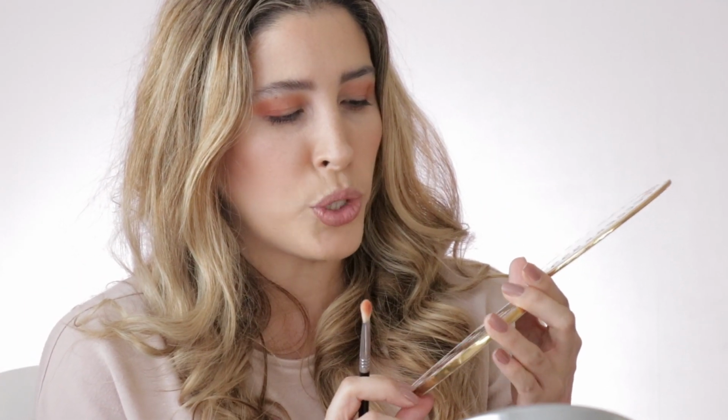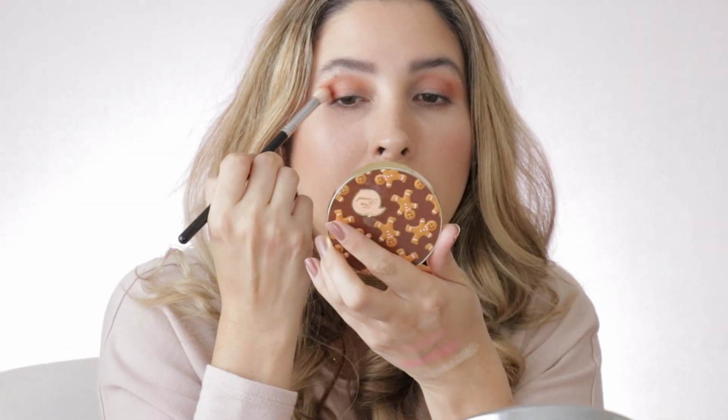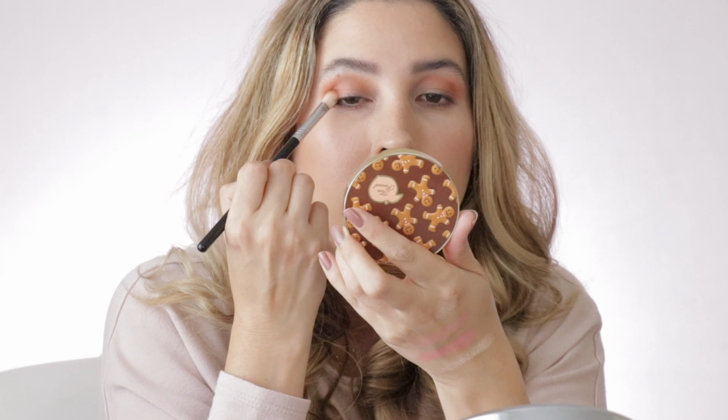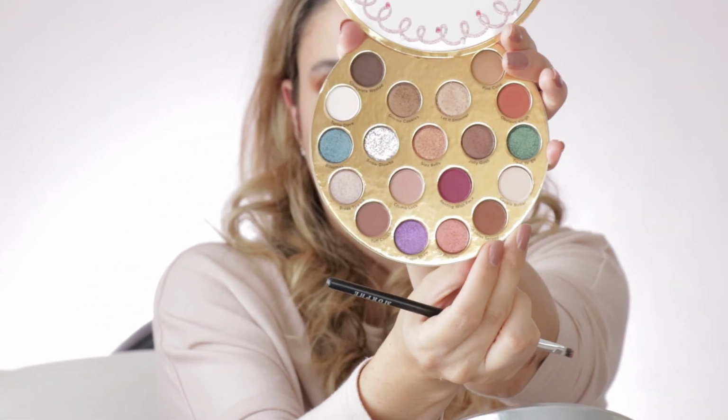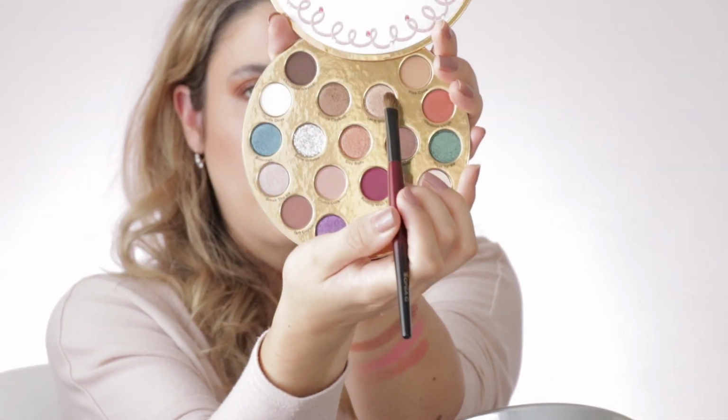And I'm going to take it on my eye socket. Okay, I think I want to make it a little deeper, so I'm going to go to the shade Cookies Served. This shade right here. On my lower lash line, I'm going to get into the shade Cookies Served. Now I'm going to dip into this shade right here, let it shimmer.